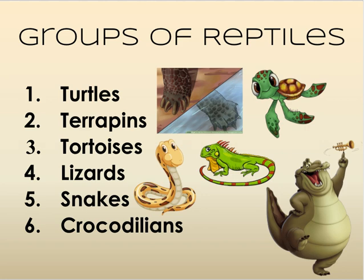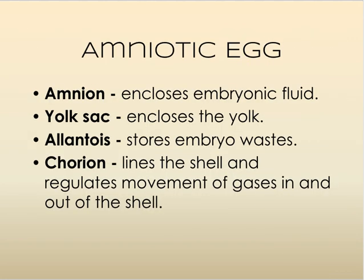gavials, and their relatives. The most notable difference between amphibians and reptiles is their reproductive strategy, the way that they reproduce. While fish and amphibians both lay eggs, reptiles also lay eggs, but it's a much more complex egg called an amniotic egg. Their eggs have a hard or leathery shell which helps protect the baby inside, but also some internal features to help that baby develop inside longer so they have a better chance of survival once they hatch. The four features listed here, amnion, yolk sac, allantois, and chorion, are all features unique to an amniotic egg.